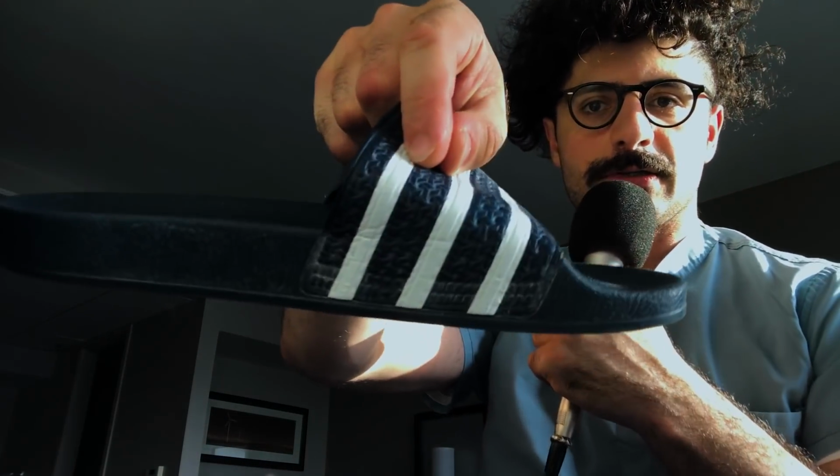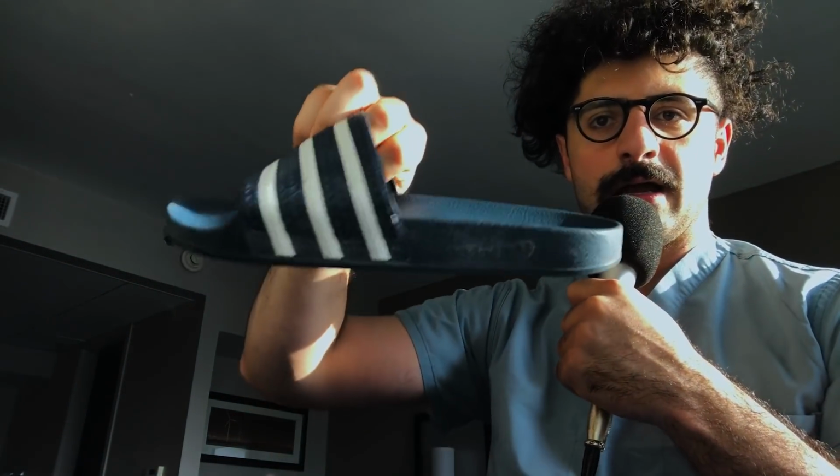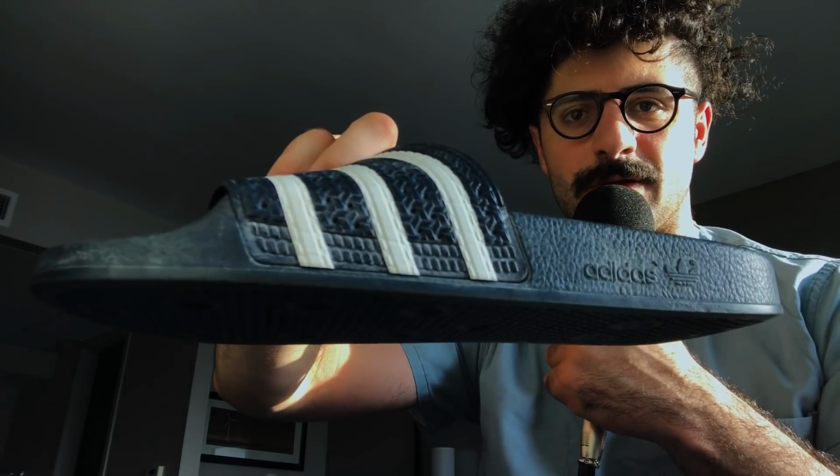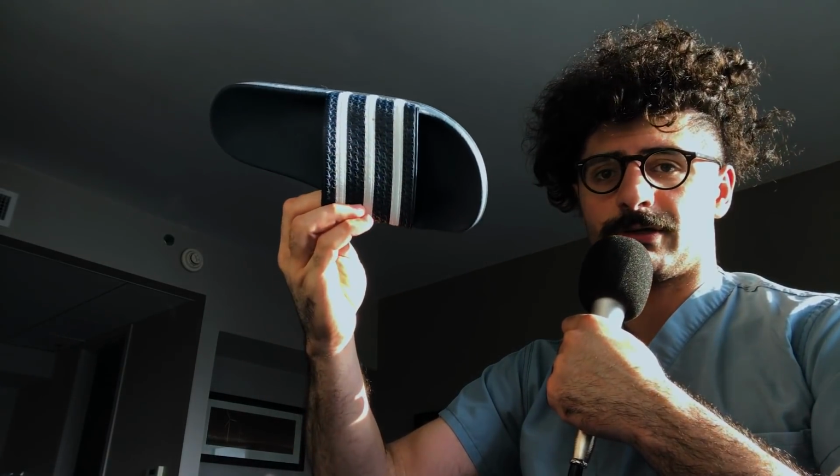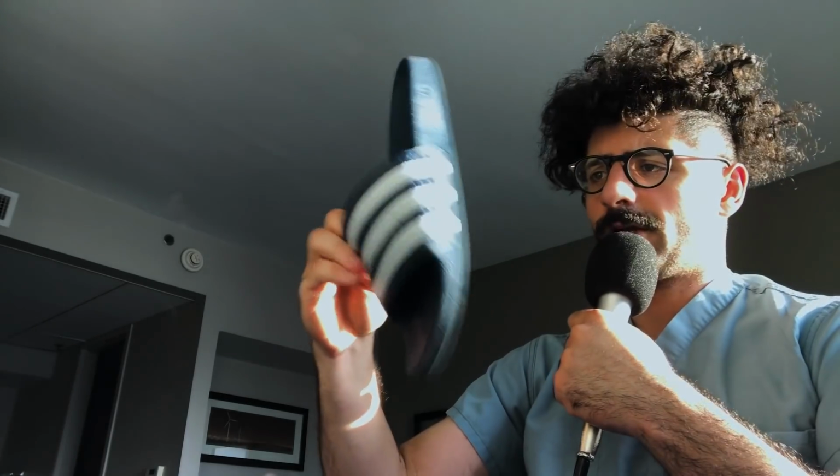These. I don't know if you guys recall these, the Adilette Slides. You see a lot of people rocking these. A lot of people rock the Nike versions as well, but I decided to go with these, and these aren't even my most comfortable slides. Definitely they can't be the most comfortable slides, they're just not comfortable. So I imagine there are some that are super comfy, and obviously the Gucci slides, Gucci flip-flops are pretty popular, but I went with these classics, and I'll tell you why.